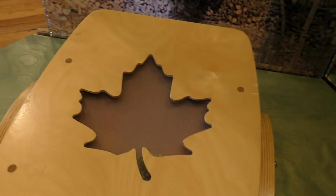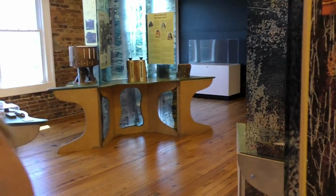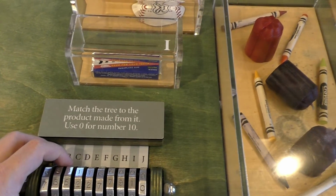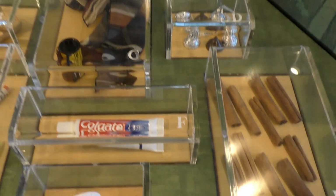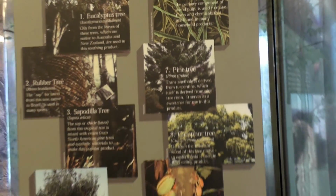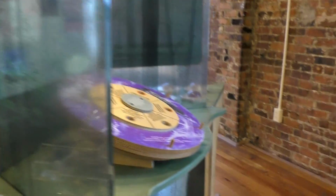This is very experimental here. Match the tree to the product made from it. F is number 7. Toothpaste is made out of a pine tree. Did you know that? Well, now you do. You learned something today.